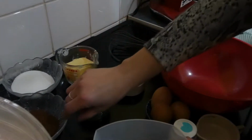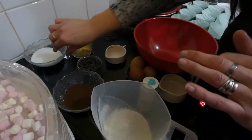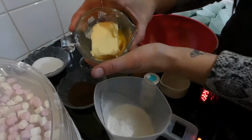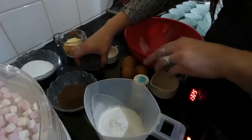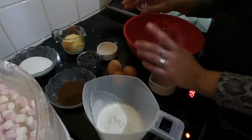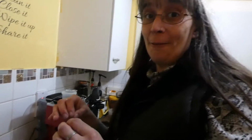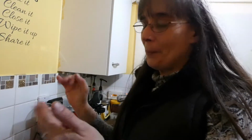Self-raising flour, cocoa or cacao powder, caster sugar, softened butter, mine's unsalted, use whatever you would like, chocolate chips and some eggs. Now I will admit I don't normally weigh things, I go by eye. So for me to weigh all this is really different for me because I normally just sling it all in a bowl, keep my fingers crossed that it works. But we're going to do it the proper way today.